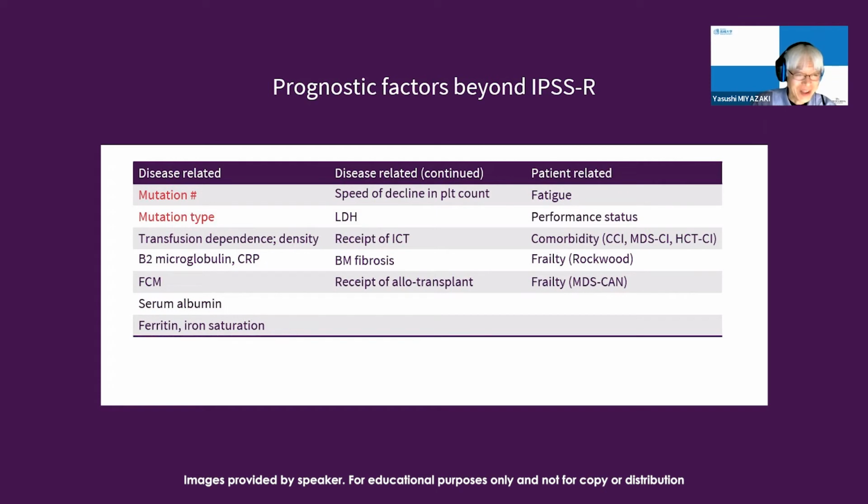Me? Okay. In terms of disease-related risk factors, among those you described, beta-2 microglobulin, serum albumin, ferritin, and LDH, at least these were checked by Heinz when we developed IPSS-R. Some of those are clearly prognostic, and you can modify the original IPSS-R score formula, including these factors. But the impact of those was less than the blast percentage, cytogenetic risk group, and also cytopenias. That's what I remember.